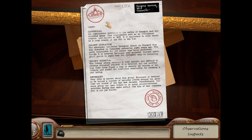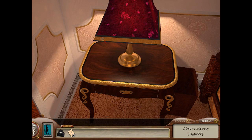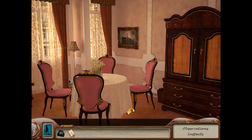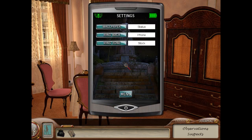Interesting. So it kind of sounds like they have their own agenda of sorts, not necessarily good or bad. But to them, everything they're doing is morally correct, I guess. Very interesting. Okay, what do we got on our phone? Oh, goody, we have a background of the creepy statue.